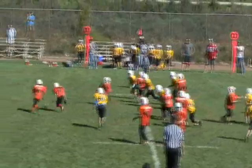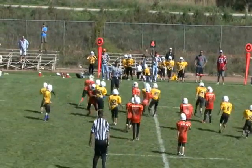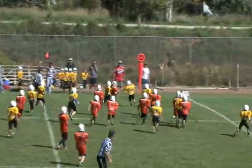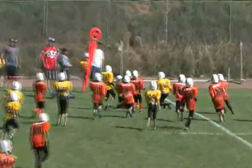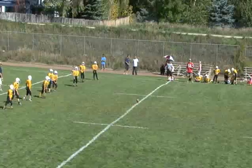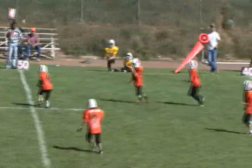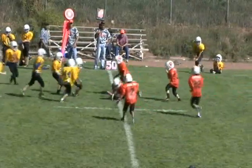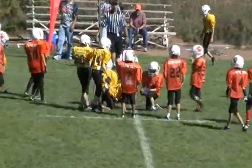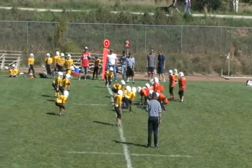Pitch, backfield open. Good pitch. Number 20 scoops it back up. Oh, he's still going. He's still on top. Here he goes. He's getting out at that point. Number 49, nice catch here. Where are you going, bro?